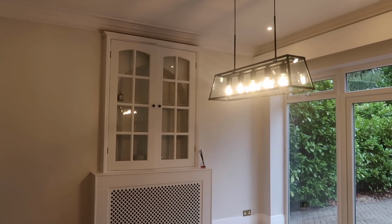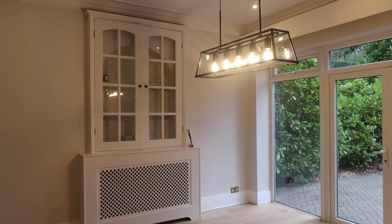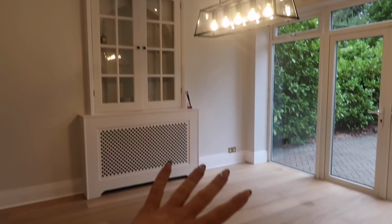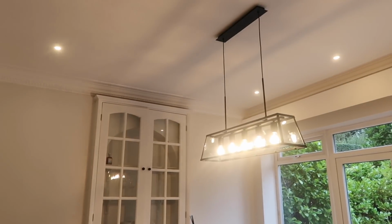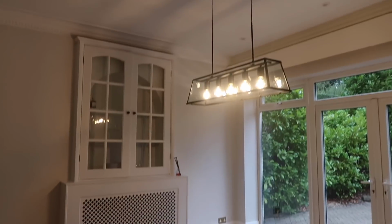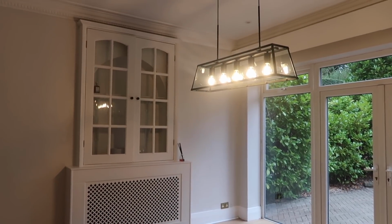Ta-da! So when we've got the Hue ones, it won't be quite this bling. It's a bit too much for a dining room. But the table is going to go under here, and then we can just have this one on, sort of if we've got people around or we're having a nice dinner. So I'm really happy with that.